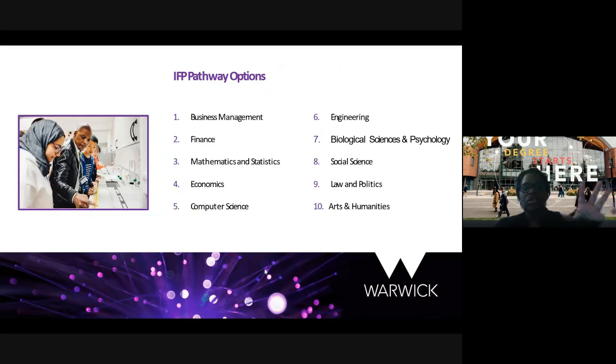So what you'll be seeing now are about 10 different routes. So students would join our business management IFP. They can join finance, mathematics and statistics, economics, computer science, engineering, biological sciences and psychology, social science, law and politics, and arts and humanities. So all of these streams have a number of degree programs that they can progress into. It doesn't mean just because you study the business management stream, you could only go into business. That's not how it works. Typically, you've got over 20 degrees in each stream, and they all have different requirements, which we help students figure out. And I'll break that down a little bit more again as we go through. Next.